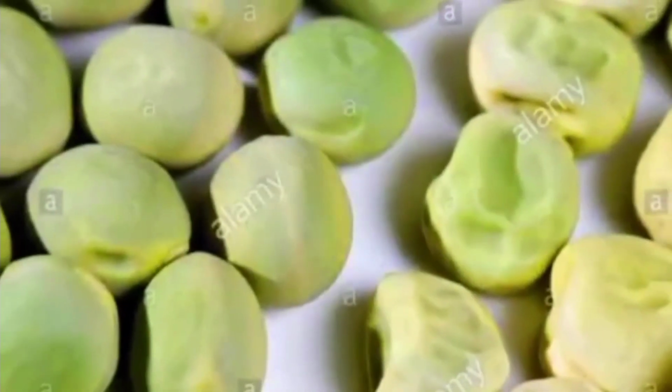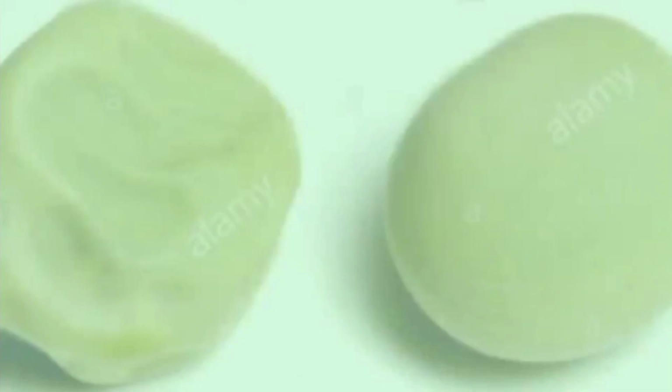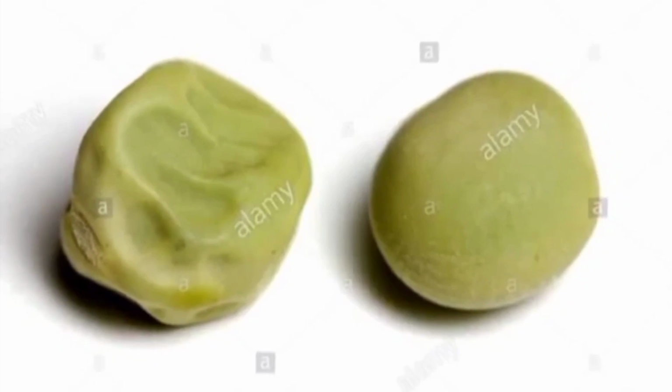Peas. Some round and some wrinkled. Why? That's what Mendel asked. He noticed peas were always round or wrinkled, but never anything else. Seed shape was one of the traits Mendel studied in his first set of experiments.